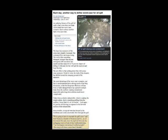Matt Simmons, founder of the oil investment firm Simmons & Company, said in the Washington Post regarding a tropical storm hitting the Gulf, "We're going to have to evacuate the Gulf states." Can you imagine evacuating 20 million people? This story is 80 times worse than I thought.